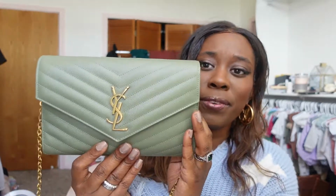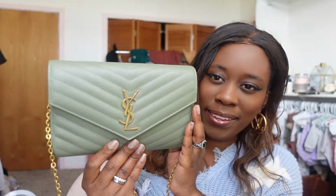Now that I've gotten that stuff out of the way, can we first get into this color. It's coming off a little more grayish on camera. It's definitely a cool-toned bag, but it's more grayish in camera than it is in real life.